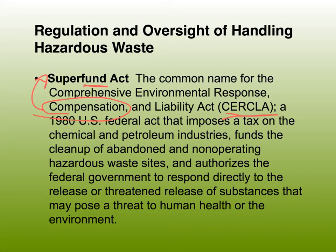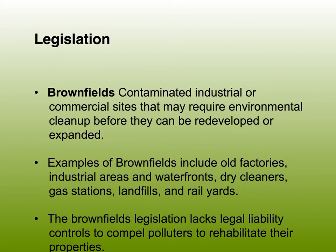Okay, they have a federal tax that helps fund abandoned and non-operating hazardous waste sites and authorizes federal government to respond directly. So the government itself can respond directly to help clean up sites or prevent imminent threats on human health or the environment, right? So it does give them some punitive powers, punitive authority as well, so they can punish people that don't do what they're supposed to do.